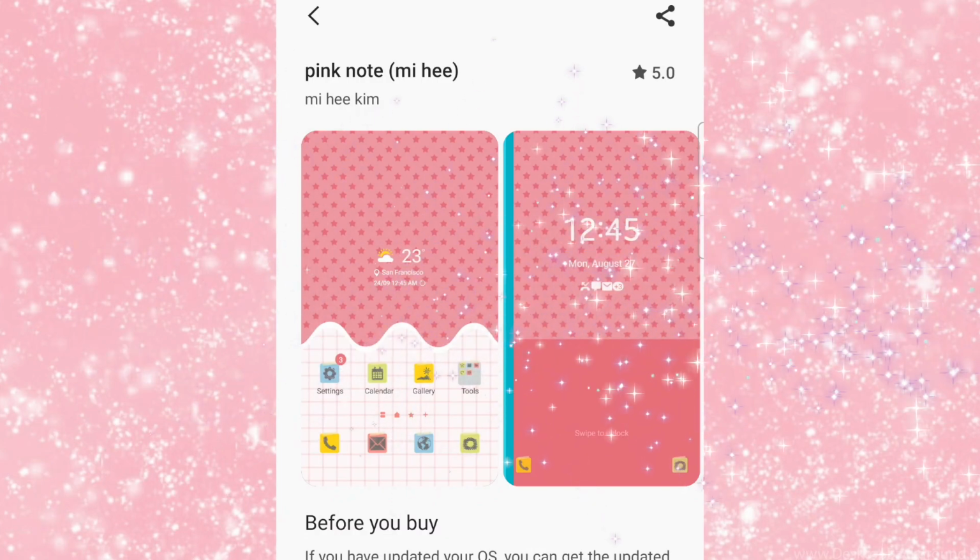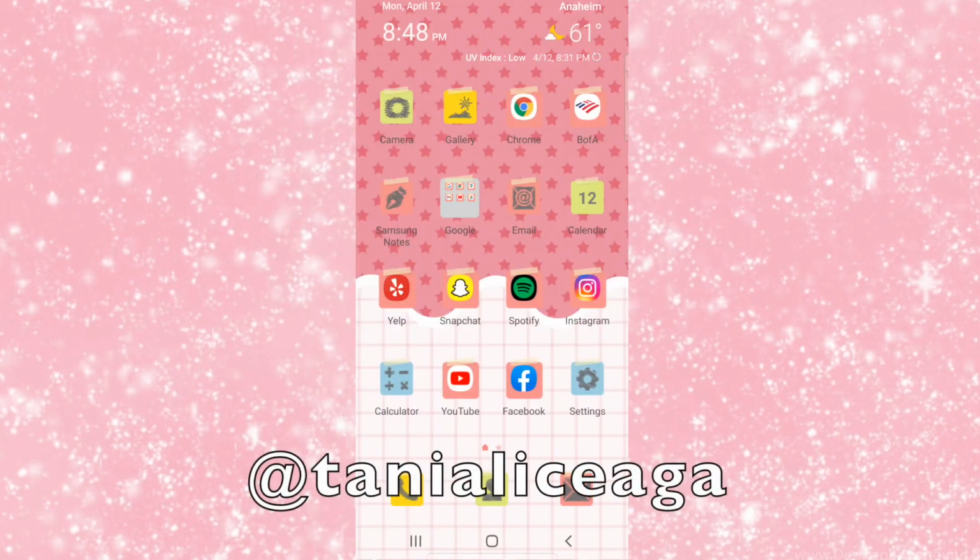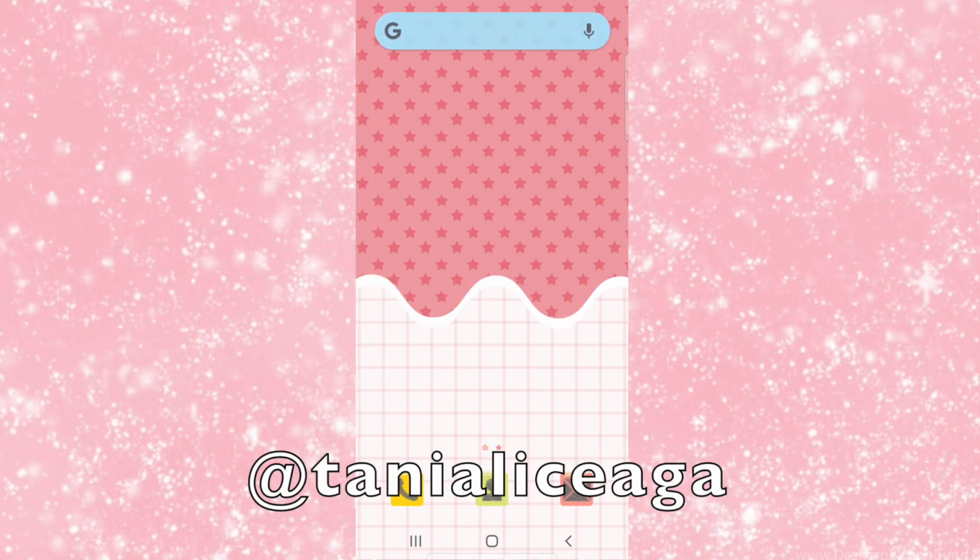Alright, so this is the phone theme, and that is the name of the creator. This is a free phone theme, so I'm excited to share with you guys. I have used this before in the past, and this is kind of like the preview on how it looks, and then this is how the home screen looks like. So this is an all-star type of theme.